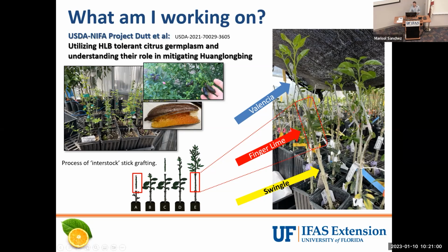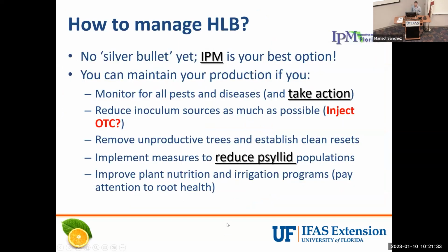The main idea is using the tolerant or resistant tree as an interstock, as you can see here, grafted on our regular rootstock, and on top of that, grafting Valencia. With this, we are hoping that a peptide or other molecules that might be giving resistance or tolerance to this finger lime might move up and down to give some protection. This is also an ongoing experiment, but hopefully soon we will have some results that I can share with you. So how are we going to manage HLB?